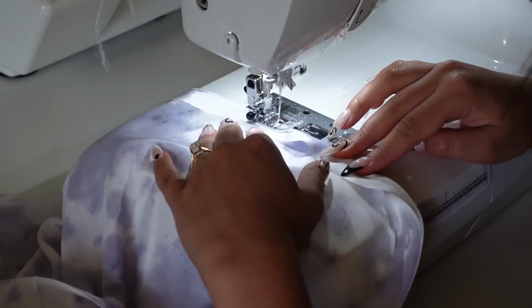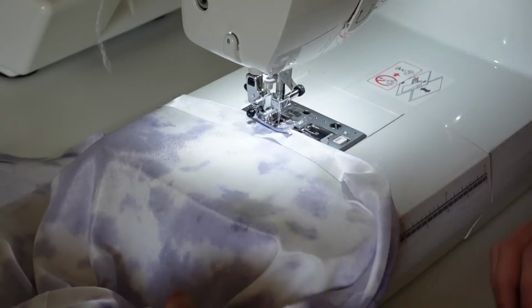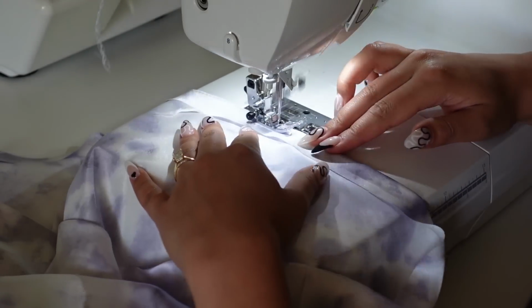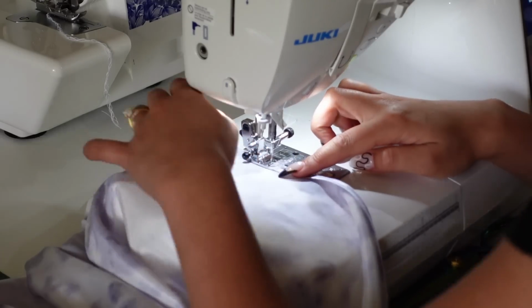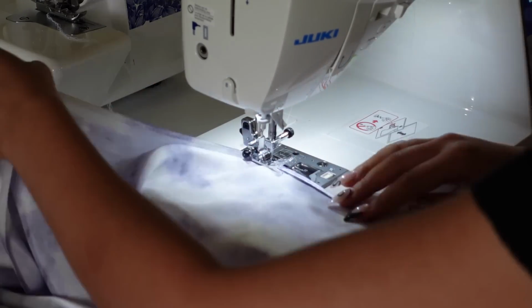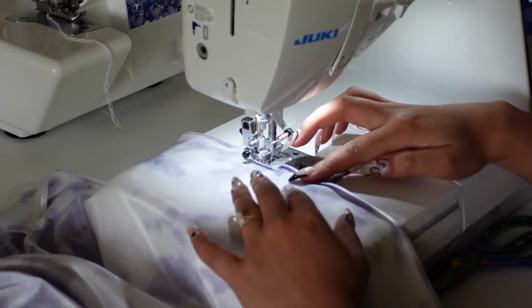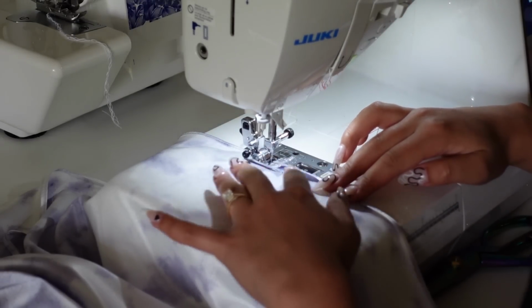Then I'm just going to bring it over to my sewing machine and sew it very, very close to that edge, probably about 1/8 of an inch or less away from the edge. And then after that, I'm going to trim the seam allowance basically off, turn it up one more time, and then stitch it down. And that is how you do a rolled hem.